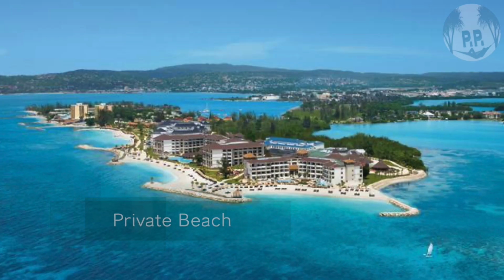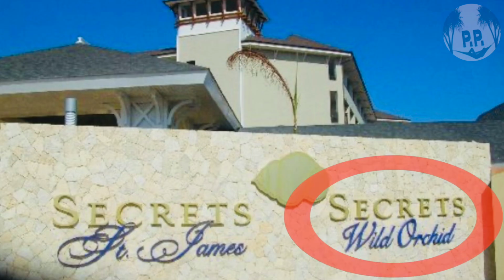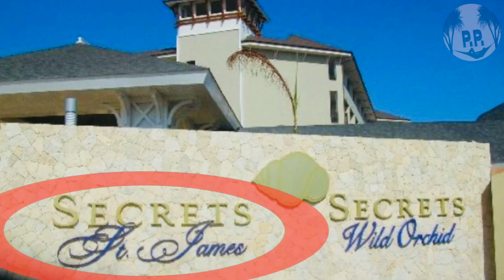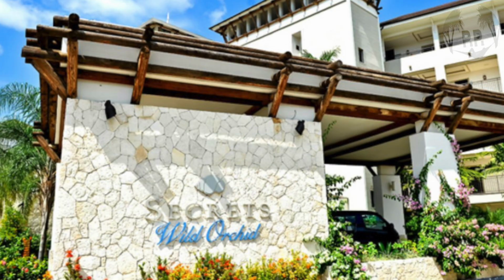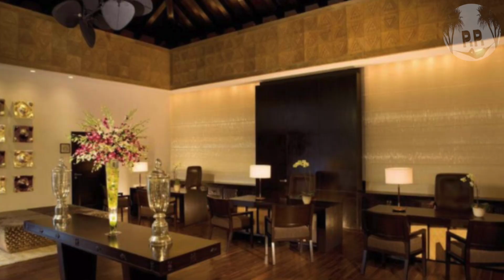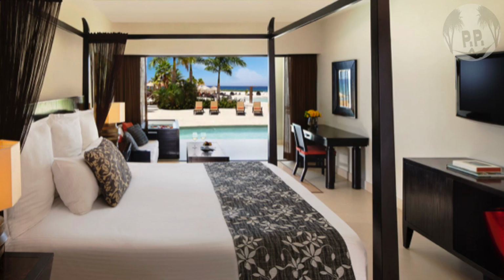And when you pull up to the resort gates, you'll notice a sign for Secrets Wild Orchid on the left and a sign for Secrets St. James on the right. And the two resorts share most amenities, which is a nice bonus, but I prefer Wild Orchid for two reasons. One, Wild Orchid is more modern, and two, it offers preferred club swim-out rooms, which I'll get into in a little bit.